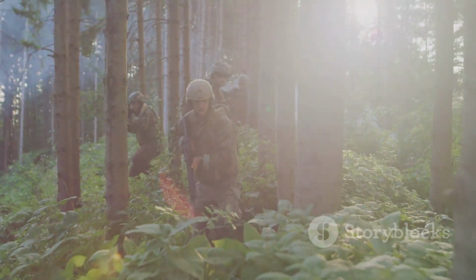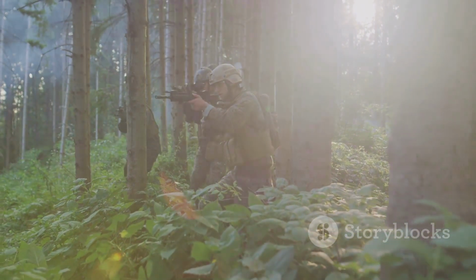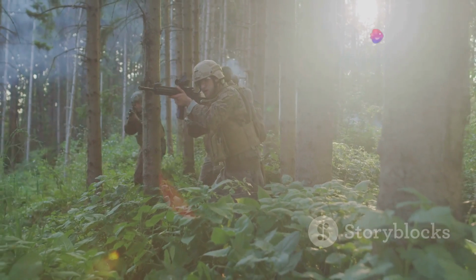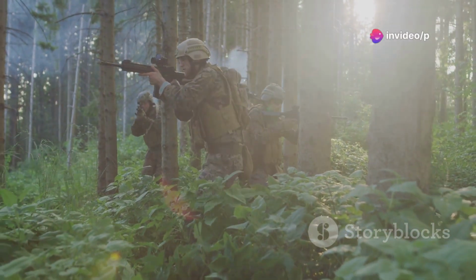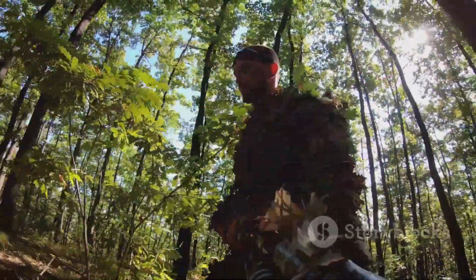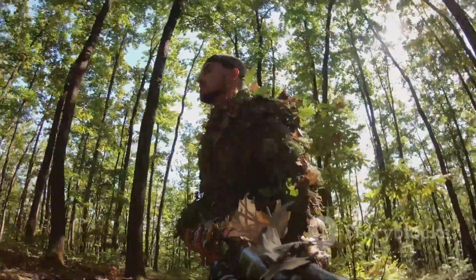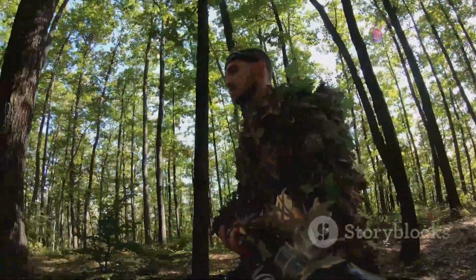Different environments require specific camouflage techniques. Each terrain presents unique challenges and opportunities for concealment, and understanding these nuances is crucial for effective camouflage. Here are some tips for common terrains that you might encounter in the wild or in urban settings. Mastering these techniques can significantly enhance your ability to remain undetected.